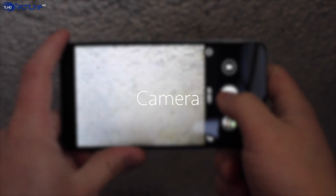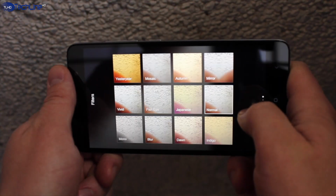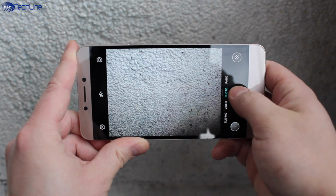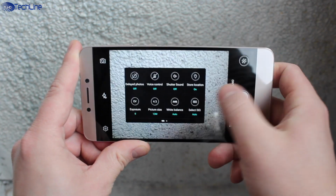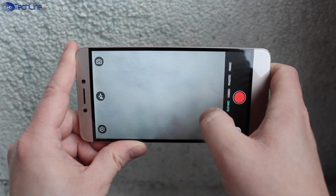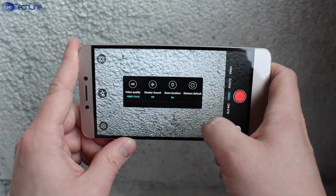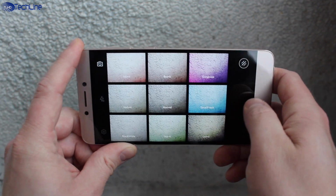The camera app on the Xiaomi Redmi Note 3 is fast and easy to use, and there are quite a few shooting modes and settings to play with. When it comes to the camera app of the LeEco, we have the same app we've already seen on other Letv phones, and it has a lot of inspiration from iOS. It is fast and responsive, and it is very easy to use. Also, both smartphones are equally fast when it comes to the capture speeds.